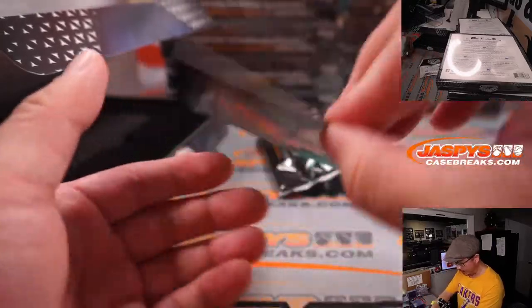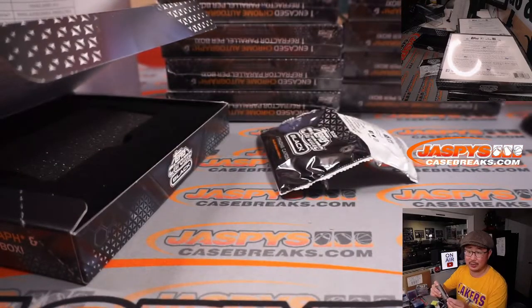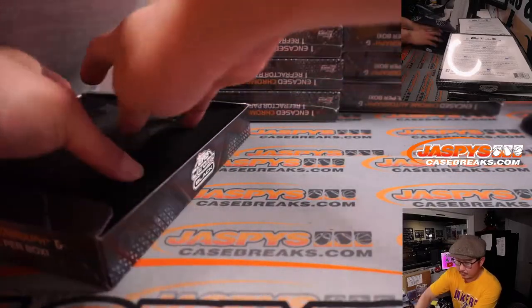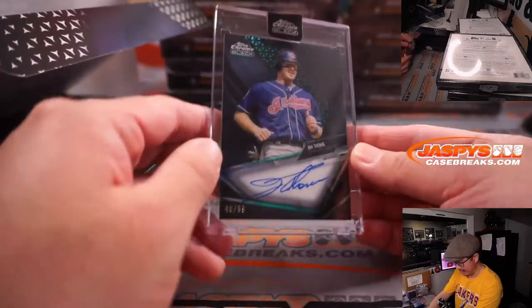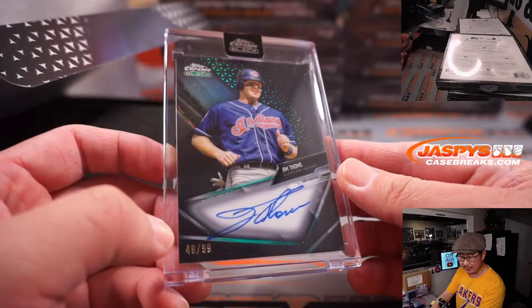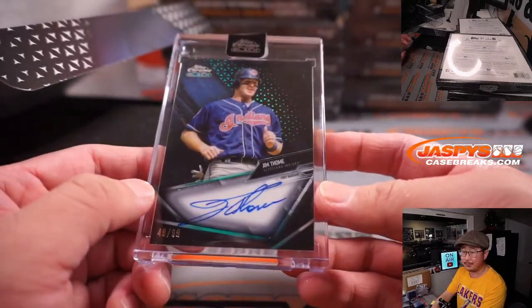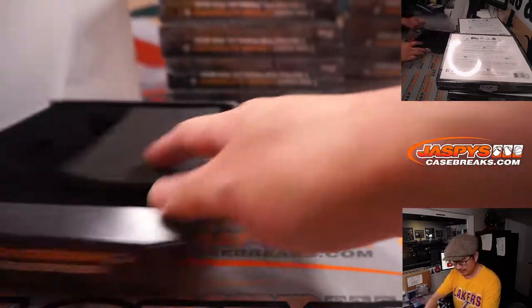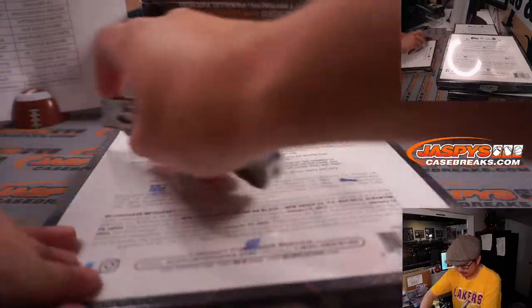We got Kettle Marte. 99 out of 99 for the Snakes. Greg with the Diamondbacks. And we have a Jim Thome, 49 out of 99 for the Cleveland Indians. Martin got randomized the tribe. Nice. And that's with a spot that he won as well.